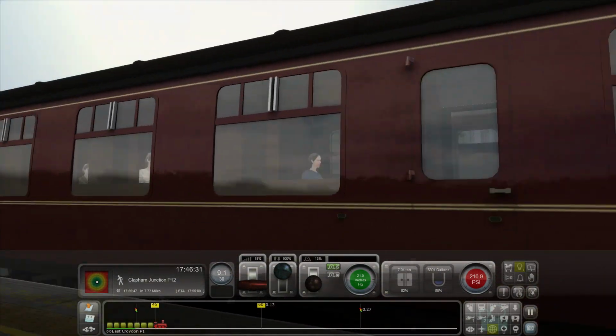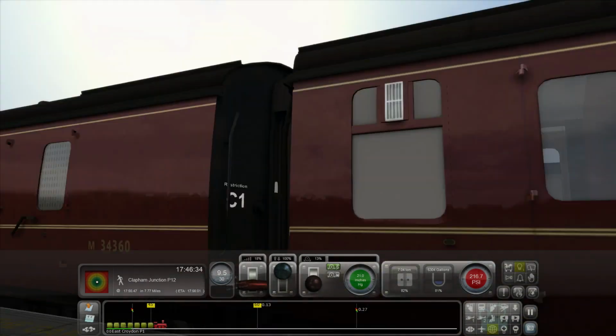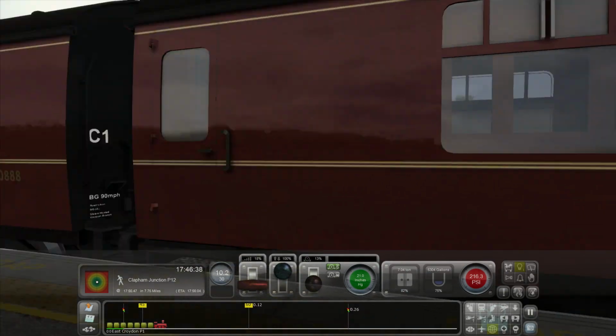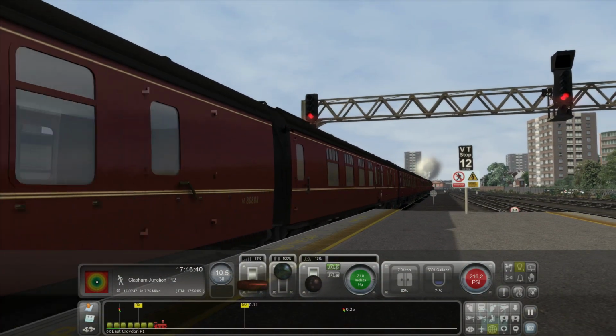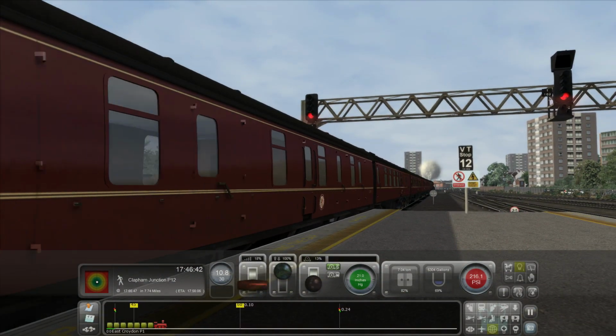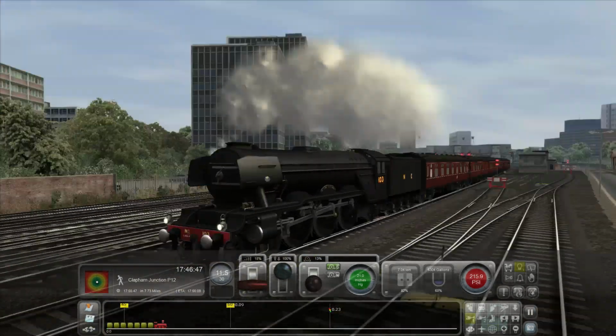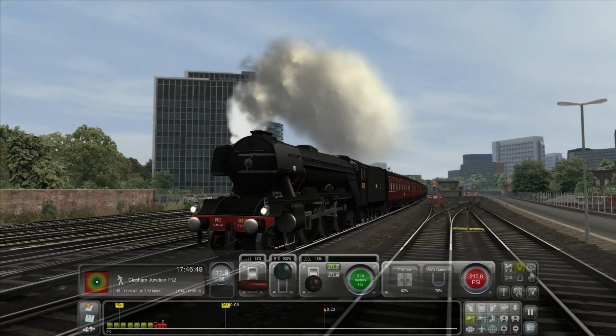There we go. There goes the train. I like how they've all been polished up for this journey. All the coaches are very shiny and polished up for the Flying Scotsman. They wouldn't stay like that in real life, with all the soot flying out of it. These coaches would not be clean by the end of the day. But such is the nature of steam trains.